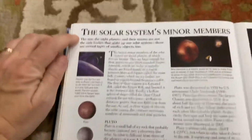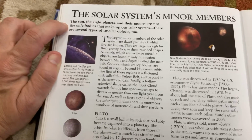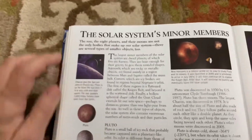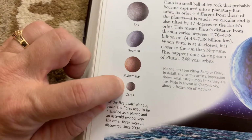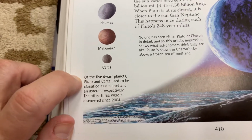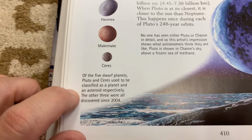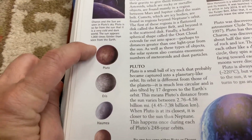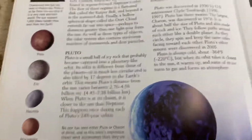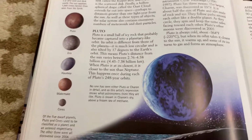So our big encyclopedia says the solar system's minor members. The sun, the 8 planets and their moons are not the only bodies that make up our solar system. There are several types of smaller objects too. And here's the list of them. Pluto, Eris, Haumea, Makemake, and Ceres. And it says the 5 dwarf planets, Pluto and Ceres used to be classified as a planet and an asteroid, respectively. The other 3 were all discovered since 2004. Wow, even though Pluto was discovered in 1930, it got reclassified in 2006 as just a dwarf planet.